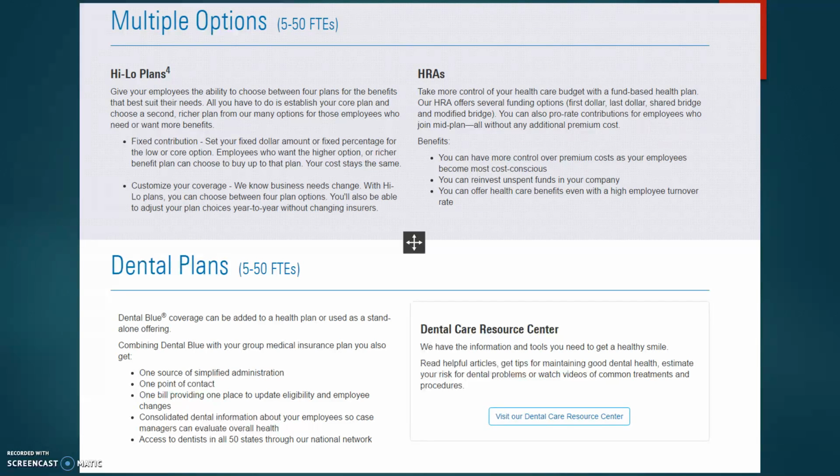It also talks about HRAs, which gives you more control of the healthcare budget with a fund-based plan. It also gives you information about dental plans, if this is something you would like to provide for your employees.